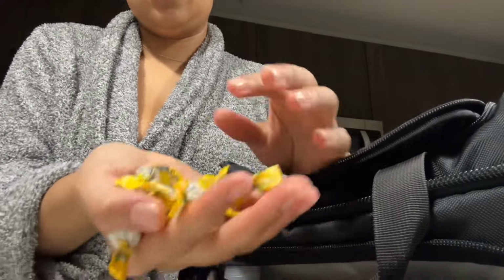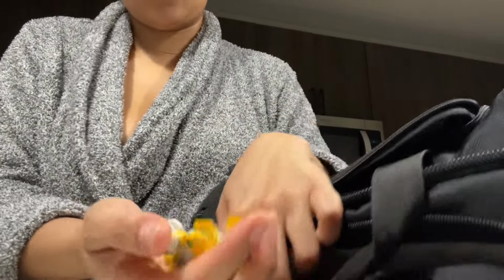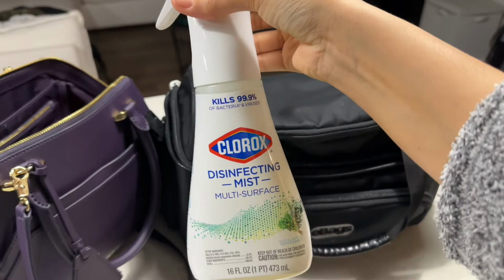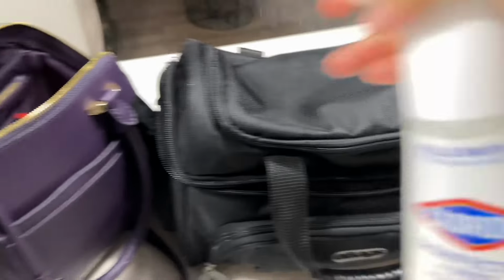And all of these are cough drops, because the one thing you don't wanna do is choke in flight. If you have a really bad cough, it is so hard to breathe in the air. So yeah, you're gonna need a cough drop. Then take the Clorox disinfecting mist and spray everything down.